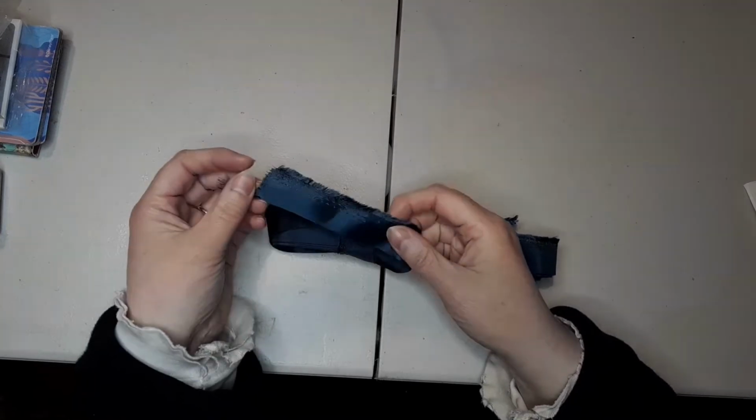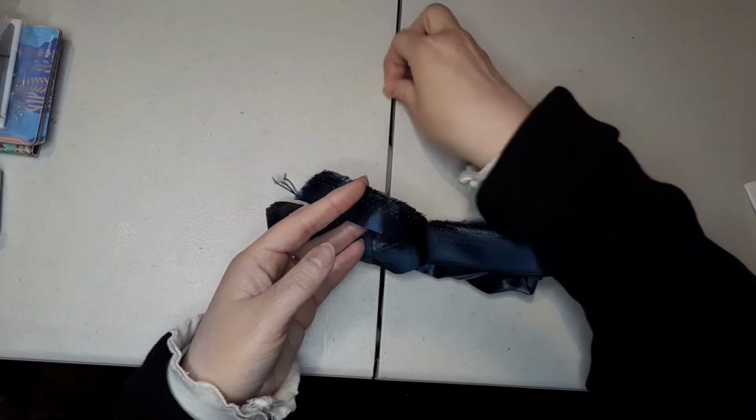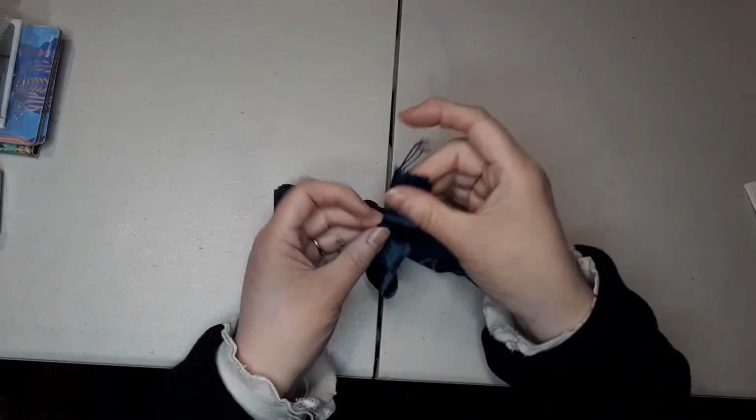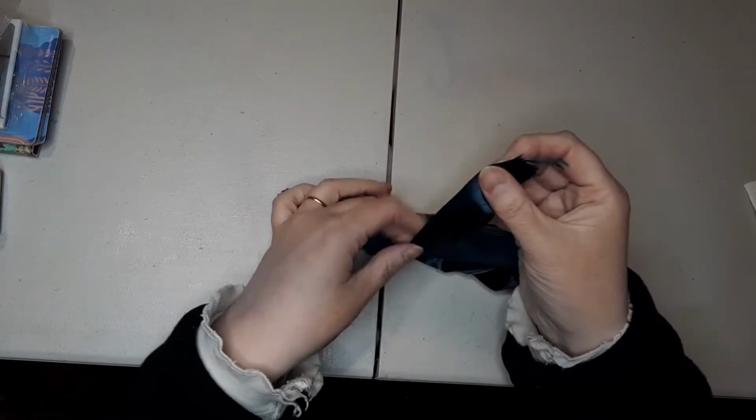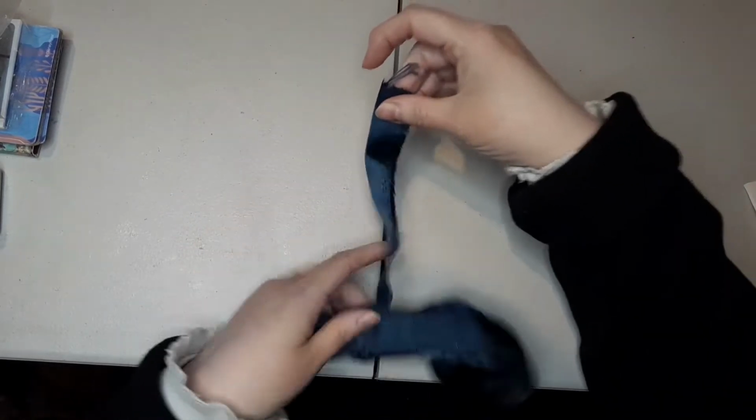So what I love using this for is closures on journals. I also like to use it as trimming wherever you want a bit of fabric trim. So it could be down the side of a page. You could turn it into a ruffle for the side of a page or a pocket or something. I like to put a strip of it across the top of a fabric flip. You could put it down a belly band, lots and lots of things you can do with it.